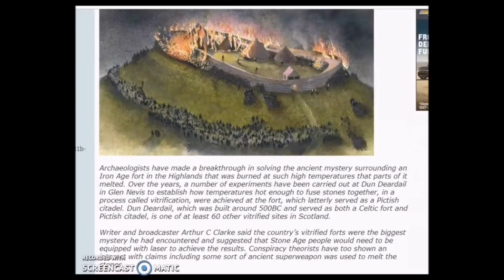So now we have a big dispute. Could a massive fire, and people said maybe when these places were conquered or left, they were burned. So could a fire just made with timbers, a lot of timbers, melt rock into a vitrified form? Now, that is a question I'll leave up to some people who are more expert. I don't know. I think that is a great question, and that's why it's such a mystery.